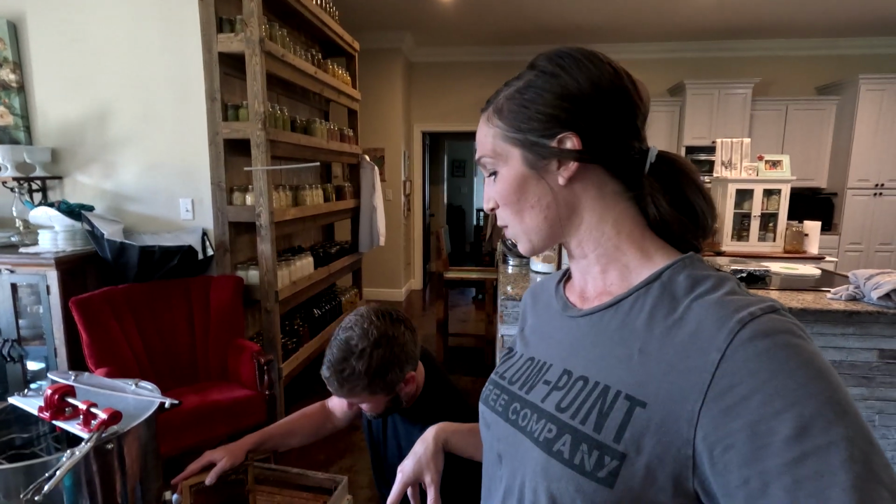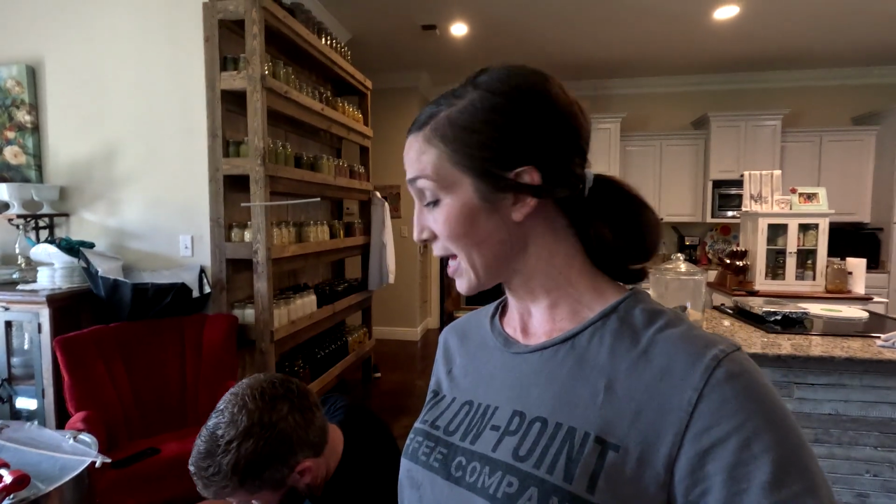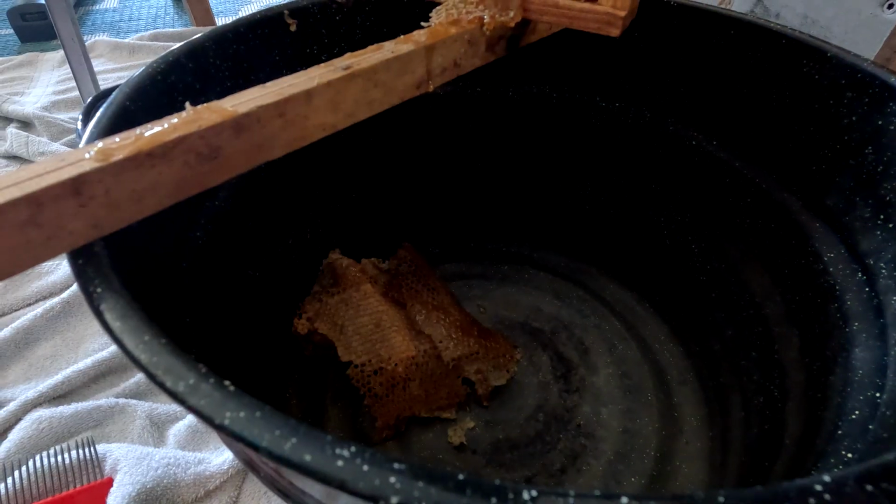So we made it inside. We did have to change clothes because we were real wet. I want to show y'all real quick our setup, and kind of when we say sling honey, we actually are slinging it with a honey extractor. So I want to just kind of show y'all our setup so you can see how we get our honey.